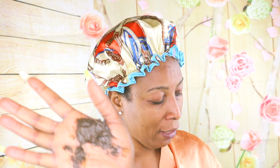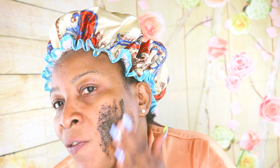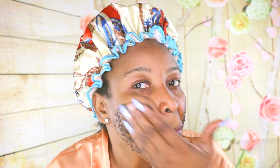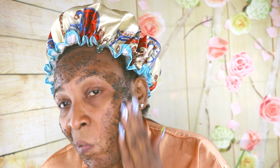Put it in my hands like this. And first, I'm going to exfoliate the skin. Circular motion. And the granules in this are amazing. You can definitely feel the effect of this on the skin. Now do not let this facial mask get in your eyes, okay?